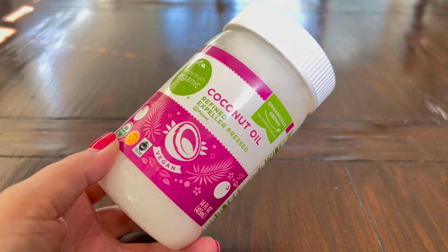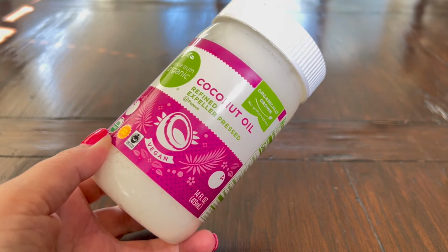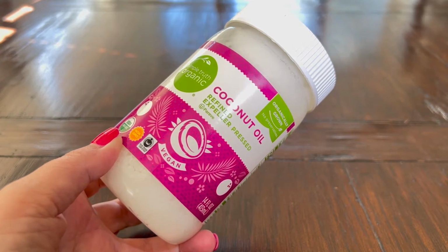Okay, so this next one is something that I've been buying for years, which is coconut oil. I always buy the organic one, and I use coconut oil for so much stuff. I've purchased it a million times, and I will continue to purchase it because it's just a staple in my house. Some people use it for cooking, and I have not, and maybe I should try, but I haven't really ventured out for that. But I use it as moisturizer. So for your lips, 100%.